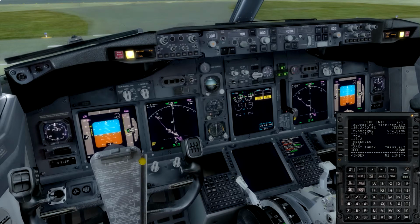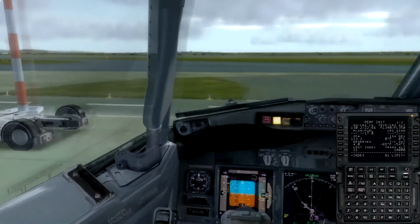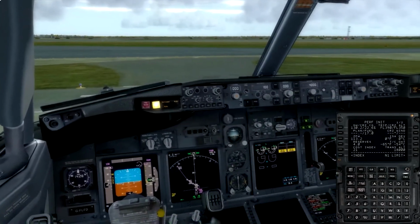We have 4 tons of reserve fuel. Cost index for our low cost is 21. Cruise alt is 350. Transition I will look up on the charts in a second. I'll skip the rest of the boring setup procedure and I'll talk to you when we're ready for the pushback.